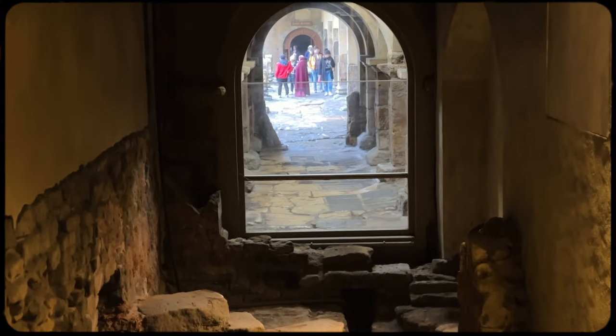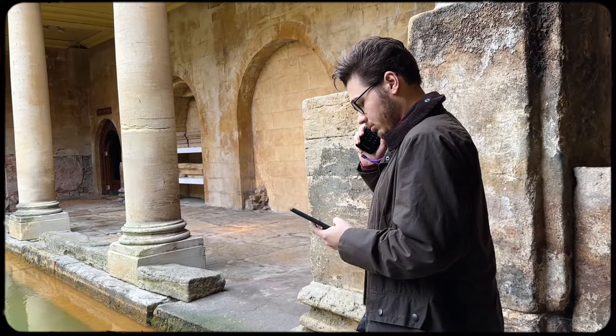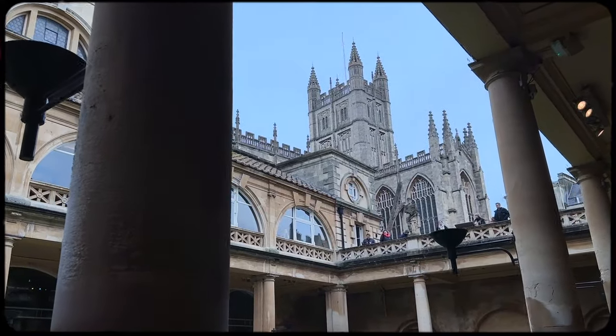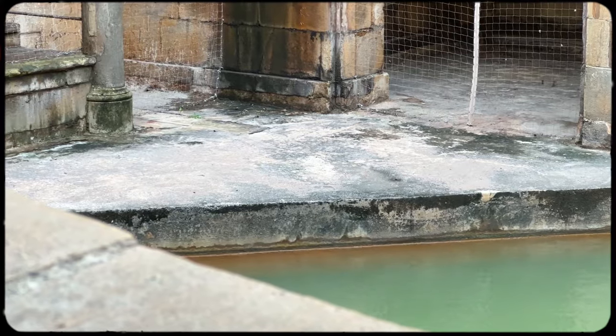But what I didn't realise is that there is also a whole underground museum as part of the complex, and as a bonus, you actually get a really good audio guide for free. If you visit on a Sunday morning, you get to hear the bells from the Abbey chiming away, and although I didn't know it at the time, we would actually get to see these bells up close the next day. Tickets for the Roman baths can be booked online, and you get discounts for off-season and weekday times, so that is good to keep in mind.